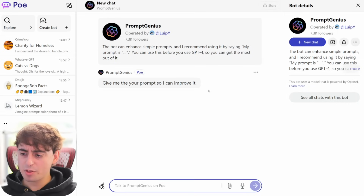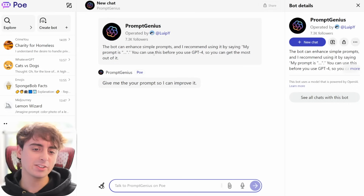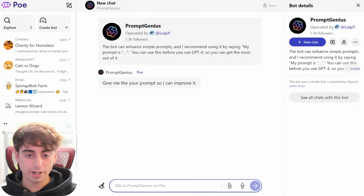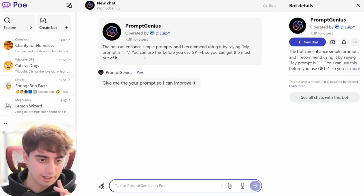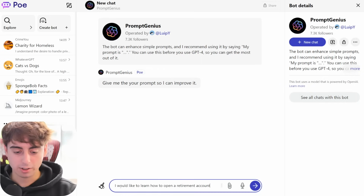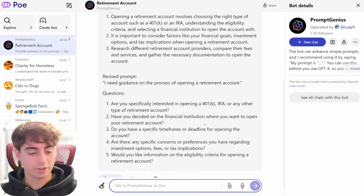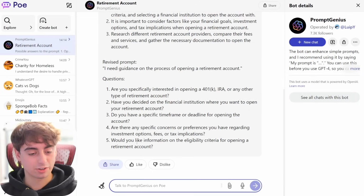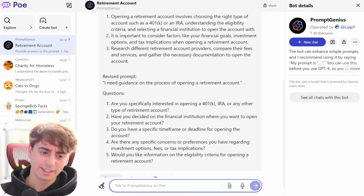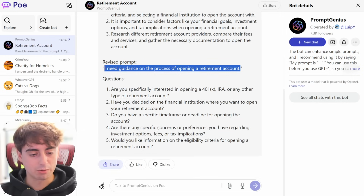Let's try something that's more on the productivity side of things. This is a bot that can enhance simple prompts. The creator here recommends you use it by saying, my prompt is blank, and then to use it in GPT-4 and like ChatGPT or something like that. I would like to learn how to open a retirement account to be enhanced. Again, we're trying to look at this from a productivity perspective. Okay, so it actually, interestingly enough, kind of gives you answers inside of the Prompt Genius bot. But yeah, it definitely did revise the prompt a little bit and give you a better result overall.